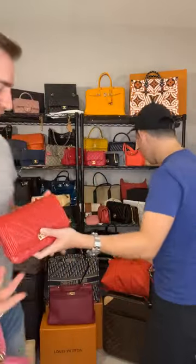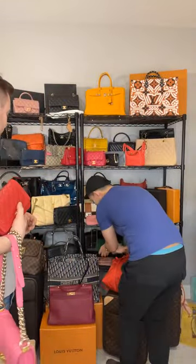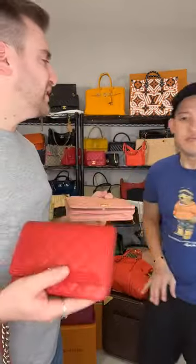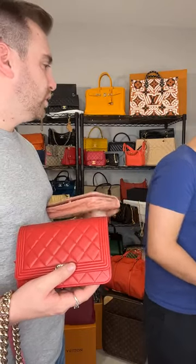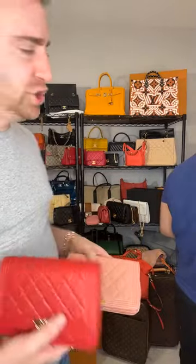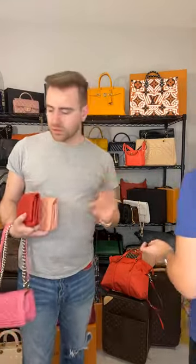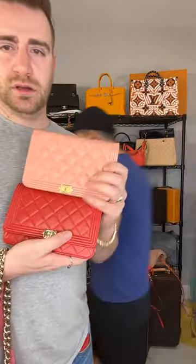Wait, I have one more. The black? Ooh! In caviar? Where is the iridescent black? The boy wallet. We were going to dollar auction that, but I don't know if we should. It's in the dust bag somewhere. Iridescent black Chanel boy bag. I'm going to find it.